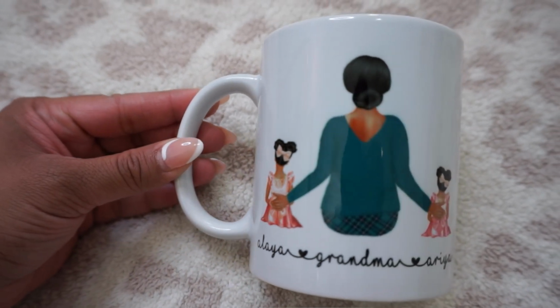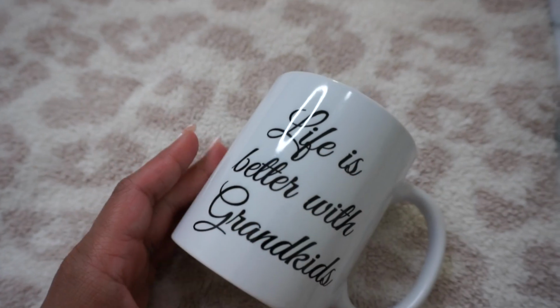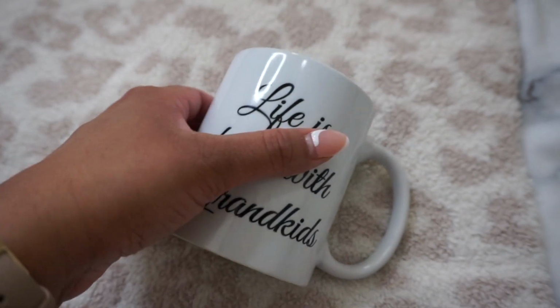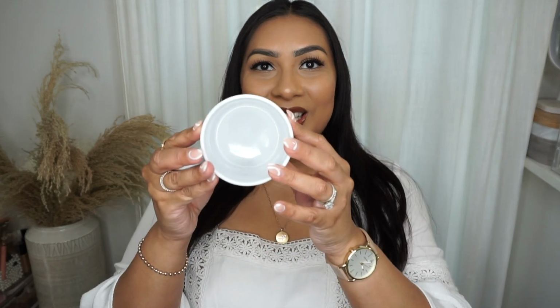You can of course create something like this for Father's Day because Father's Day is coming up, so this is a really great gift idea for grandma, grandpa, dad, uncle, whoever. You can even do maybe godfather or something like that. That would be super cute as well. So yeah, this is a really nice gift idea. That's what it looks like on the inside.